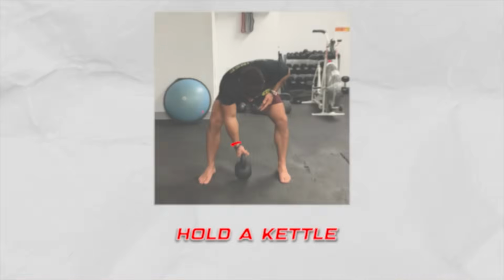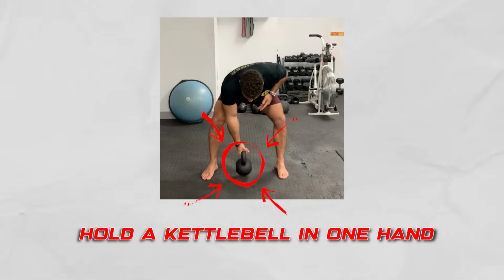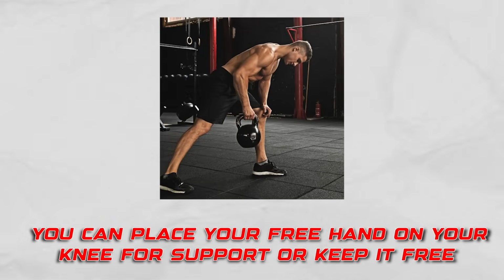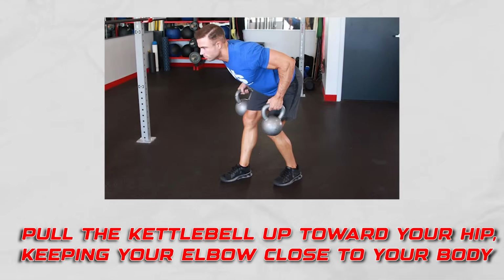How to perform bent over rows correctly. Hold a kettlebell in one hand. Hinge at the hips and lean forward, keeping your back straight. You can place your free hand on your knee for support or keep it free. Pull the kettlebell up towards your hip, keeping your elbow close to your body.